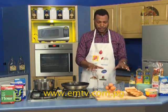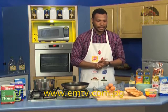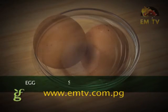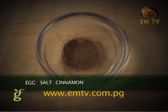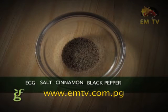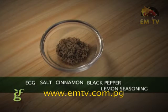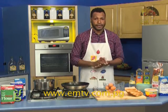As you can see in front of me, we have some ingredients, and not forgetting our main ingredient for tonight, the famous Ples bread. So, we have some egg. We have a teaspoon of salt, a teaspoon of cinnamon, half a teaspoon of black pepper, and half a teaspoon of lemon seasoning. This is all for flavor, to add a bit of flavor to our French toast.